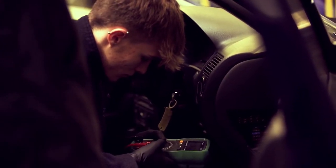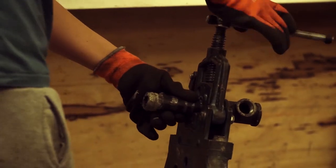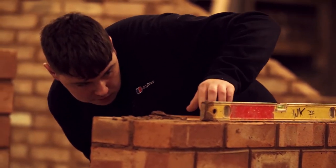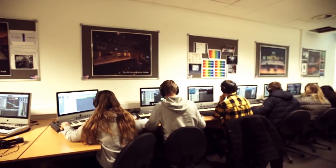As well as attending college, you will have the opportunity to attend various trips and visits relevant to your subject area, meeting with employers and getting a better understanding of working practices and technologies. And of course, college is very different from school, and we encourage you to make best use of the wider college facilities, to make new friends and to have some fun on the way.